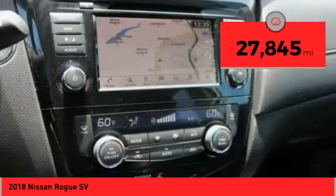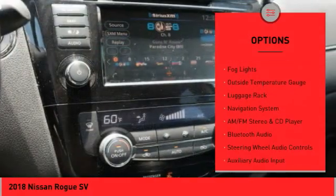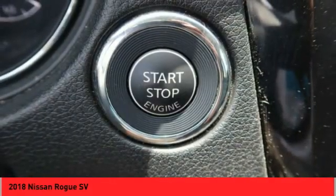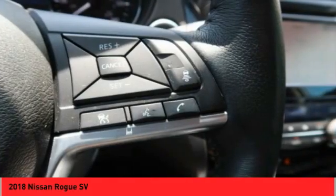Here are some of this vehicle's great options: all-wheel drive, alloy wheels, power liftgate, power mirrors, traction control system, daytime running lights, fog lights, outside temperature gauge, luggage rack, navigation system. A vehicle like this doesn't come along every day. Come in and get it before someone else does.